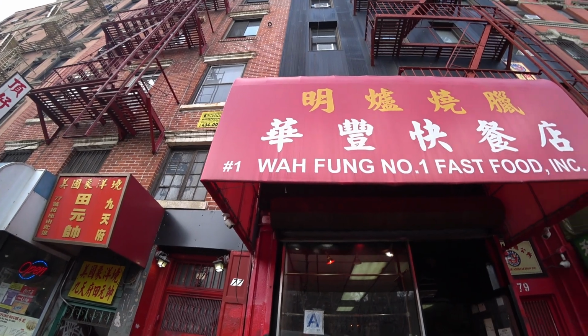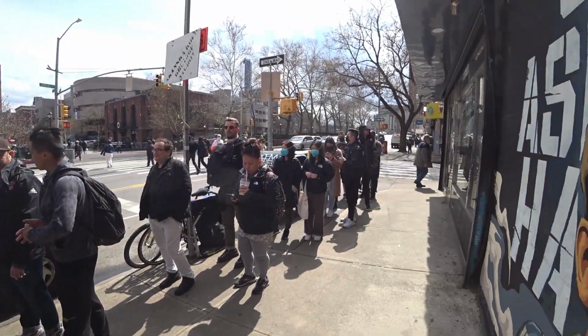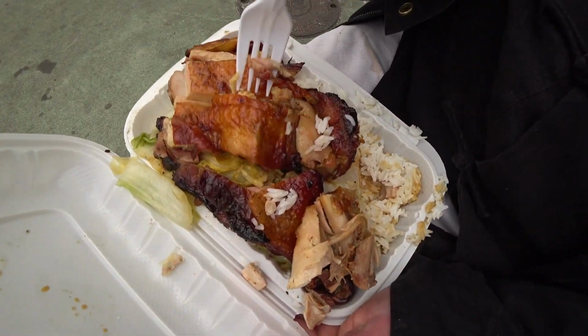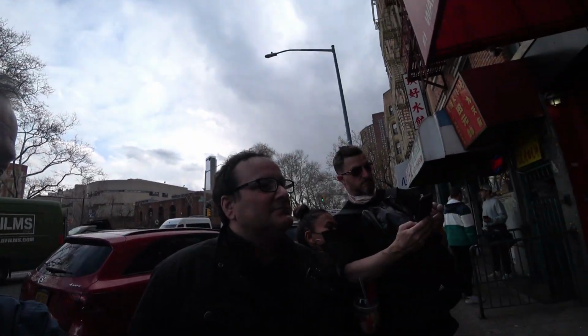But here we are, New York City, Chinatown, at Wafun #1 Fast Food. We're about ready to go in. We're gonna check this out. It's me and Mike here, and we're gonna go in and get some food ready to go. This is gonna be amazing. I've been wanting to come here for about 2 years now, and it's about to happen. So let's do this.